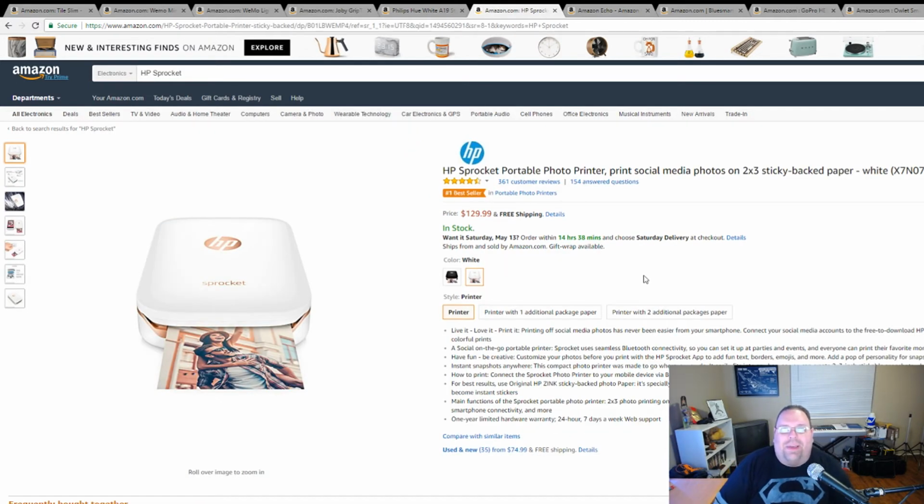For those of you that are taking pictures, you got that Joby GripTight, and you want to be able to print it out and maybe even stick it to something, do something really crafty with it. This is really cool because it's a portable photo printer, prints in some pretty decent quality, and it can print on 2x3 sticky-backed paper. So you can just peel it off and then stick it to something like maybe a piece of wood. You can shellac it, whatever, and do some really cool crafty stuff with your photos. It looks like a pretty solidly built printer for $130. That's really not bad.